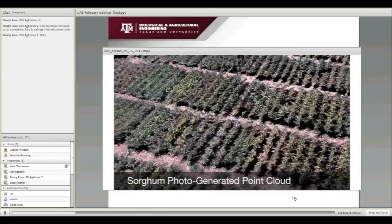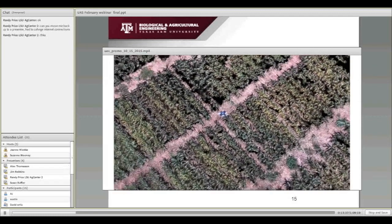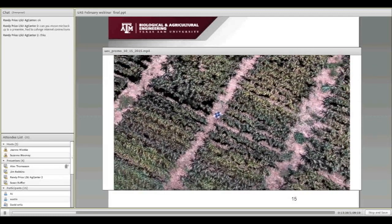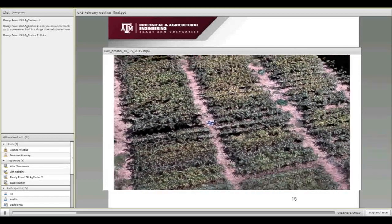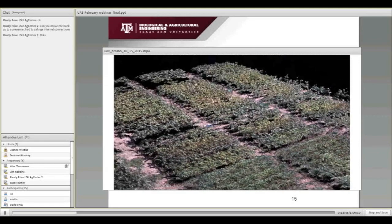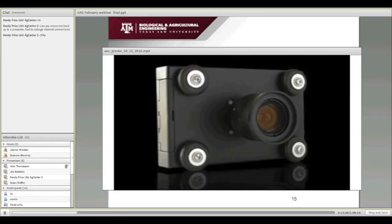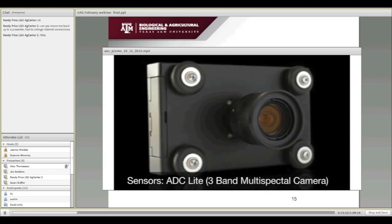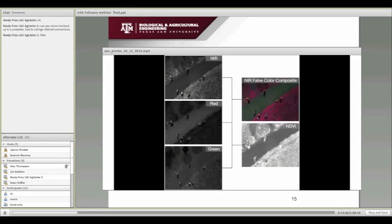A couple of things I would point out. You're seeing that we have multiple plots and fields out at the farm, and because we're getting highly detailed data with this type of UAV, and we've got a lot of overlap in these images, we're able to not just calculate mosaics, but we're able to calculate some three-dimensional structural properties of the plots and plants, which enables us to measure things like plant height.